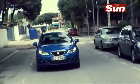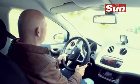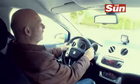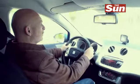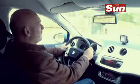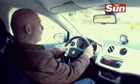The other good news for SEAT is, of course, that there's not a lot of competition in the small estate sector. In fact, the only ones you can think of offhand is Mini Clubman. Now that's got character, but it's got no space. And then there's the Peugeot 207 SW. That's got some space, but not a lot of character or style.